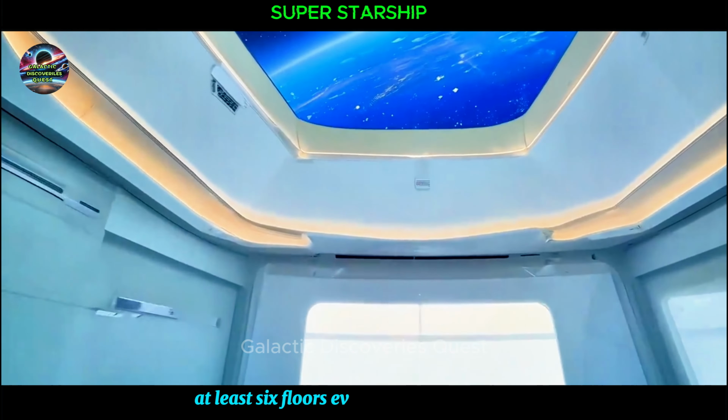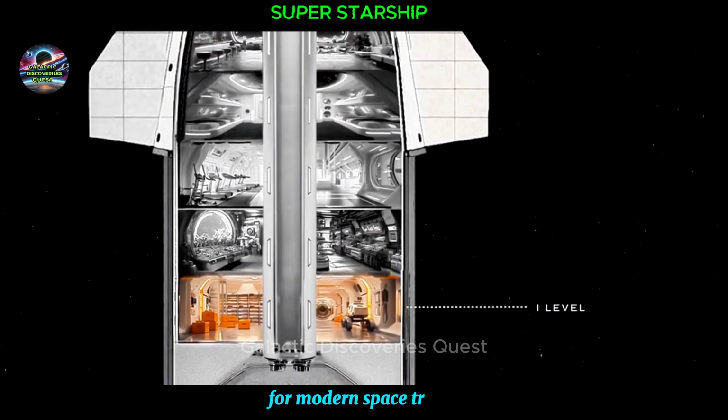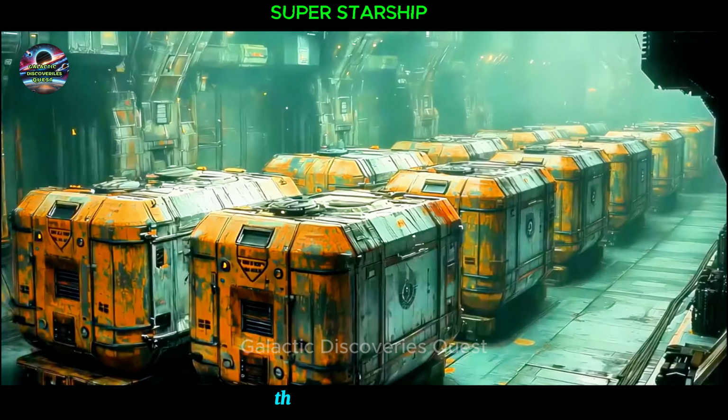This is for someone who lives with sincerity. Ordinary people find it normal. For modern space travelers, this is a dream come true. So, let's start from the bottom. This is probably a warehouse. Store all equipment, including habitable rovers, life support systems, and heavy equipment.